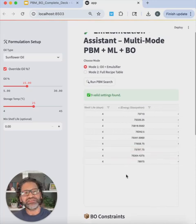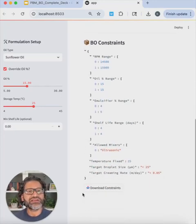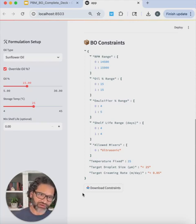Now what we do with this is, not only do you understand what settings you want, so your processing conditions can be set to those to fine-tune in the lab, but you can also generate constraints that can be used to inform your search. So what we're saying is that there are 9 possible settings, and they're all within an RPM range of 14,500 to 15,000. Oil we set at 15. Emulsifier range has to be between 4 and 5 for sunflower oil. Shelf life would be between 4. You want to use an ultrasonic mixer, and so on. You can download this and feed it into an optimization system.